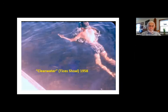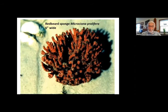This is where I learned to snorkel. And that is me down there with that wonderful plaid bathing suit. This is what is today called Tice's Shoal, and you can sometimes find 300 boats there. And it's not what it was in the 1950s, when the people, at least at Forked River, called it Clearwater. And the water was always clear because it was close to Barnegat Bay, close to Barnegat Inlet. And there was a channel that came right in with the tide. So the water and the eelgrass and whatnot was beautifully clear. And I dove and saw scallops and crabs and toadfish and whatever have you.